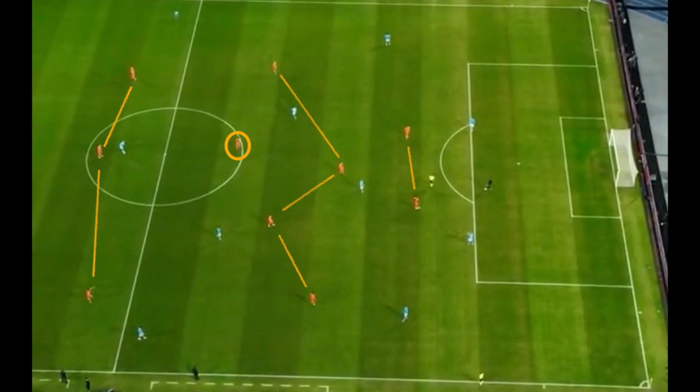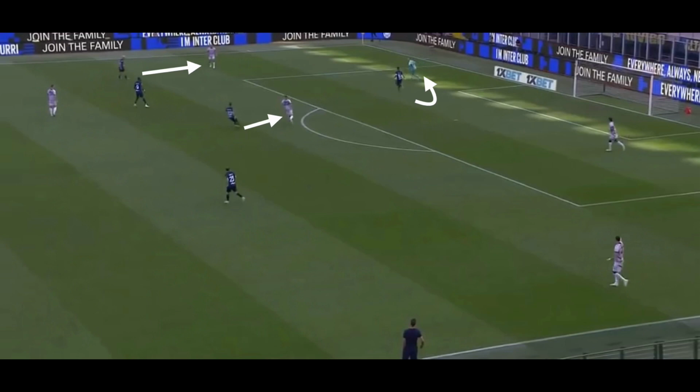The base of the shape is set by the 3 centre-backs and the single pivot of the 6. This now means that the 2 wing-backs can push on and they can go man-to-man to help the press. The aim for Inzaghi's side is to force the ball to go long when they do go man-to-man.